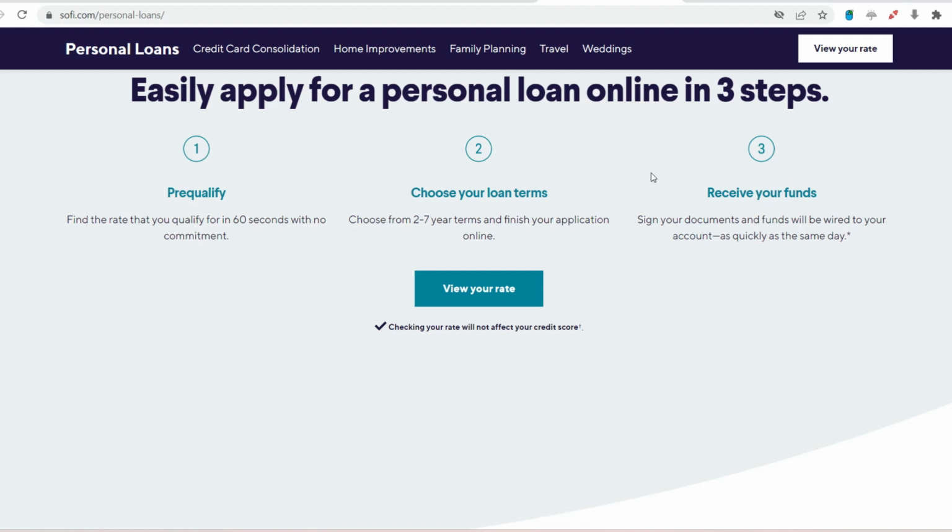Incomplete or inaccurate application. Double-check your application for any errors or missing information. Ensure all details are accurate and up-to-date. While the factors mentioned above are the most common, there could be other reasons for SoFi's decision. Loan type. Different SoFi loan products might have varying eligibility requirements. Research the specific requirements for the product you're interested in.